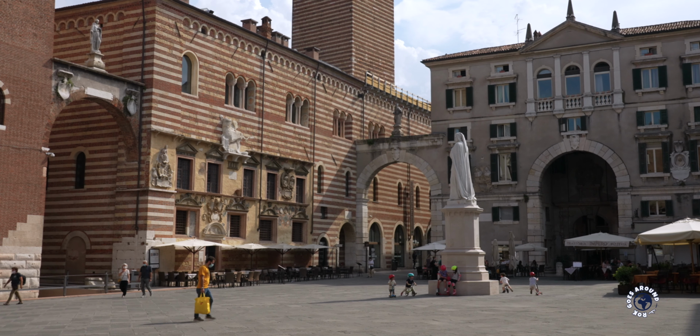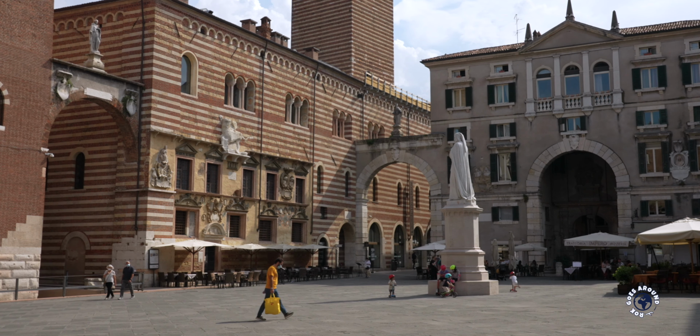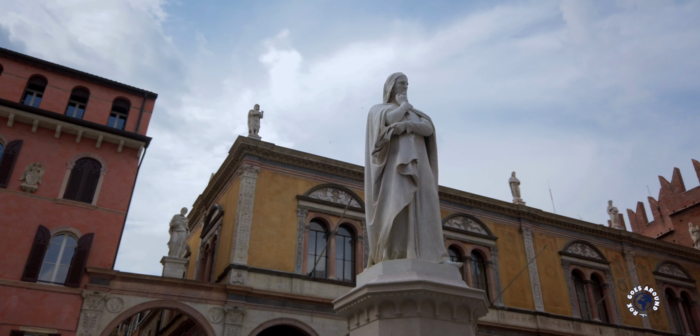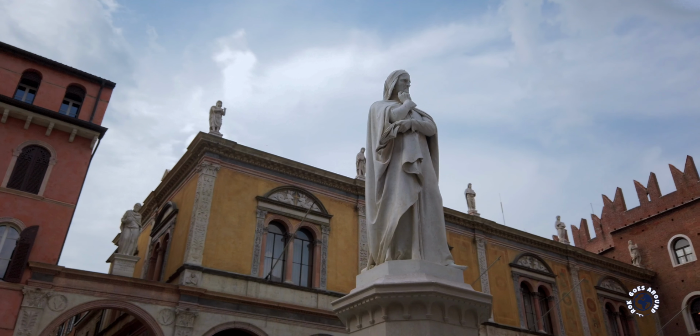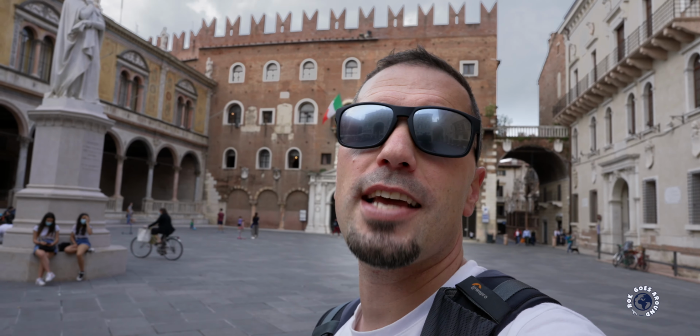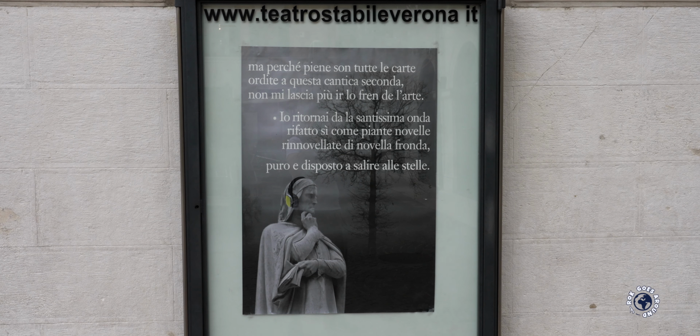In the middle is a famous statue of Dante Alighieri, a famous Italian poet and writer, and the father of the Italian language. Dante was given refuge in Verona after he was exiled from Florence in 1302. Due to this famous statue, the square is also referred to as Dante Square.